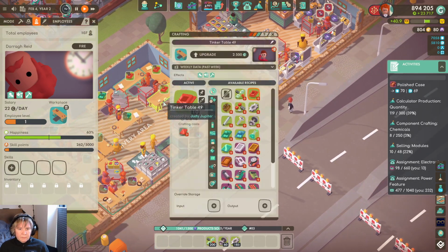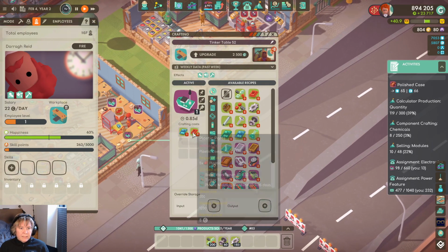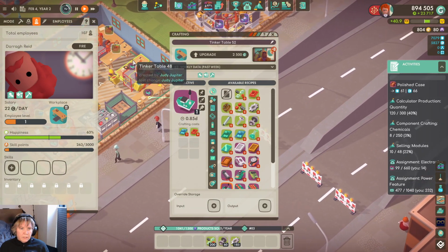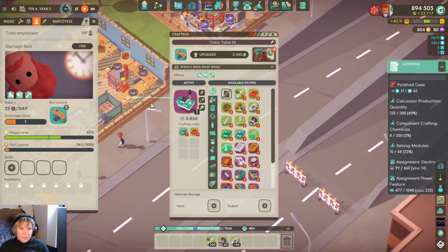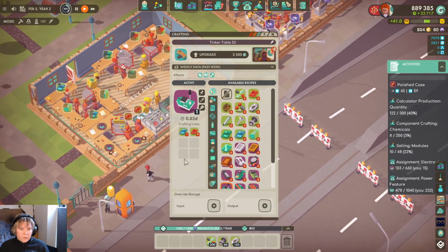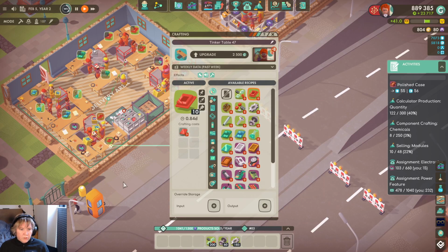Is it plastic that I'm lacking behind? 10? It makes 9, yeah, okay. So I basically need a plastic for each of these tables. Okay, so 3 plastic things, 3 of these. Okay, so I need to convert one of these tables into a plastic generation table.